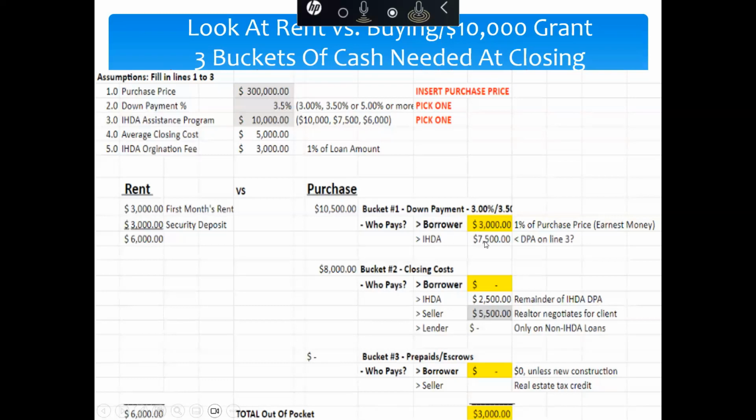Which means then IHDA will come up with $7,500. What is $7,500 and $3,000? Well, it's $10,500. Put a check mark. You got all the money you need for bucket number one.